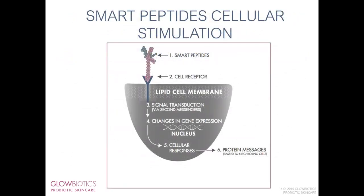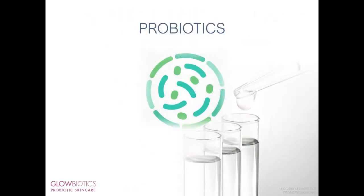So if you look at this graphic and you look at the number 1 where it says Smart Peptide, that little extra chain that you see there of peptides is the myristoyl, and that is what allows it to kind of wiggle its way in a little bit deeper into the skin, and that's what helps to target the particular amino acid chain that has been formed with the particular peptide, one of the 3 I just mentioned, to target the specific skin condition or benefit that we are trying to achieve by adding these peptides to our, again, products. And then that leads us to probiotics, and that's what Globiotics is all about.